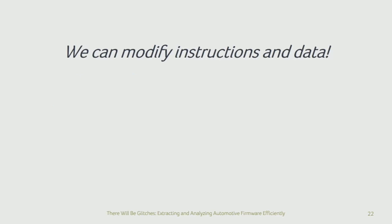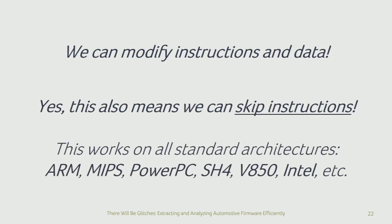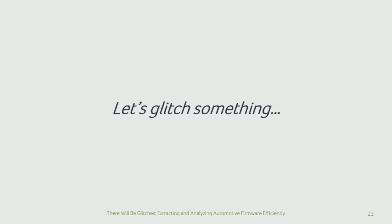So we can modify instructions, we can modify data. Yes, this also means we can skip instructions. And please keep in mind that whatever we're talking about today is not specific to this dashboard, not specific to the software running on this dashboard or the platform on which the software is running. It's really applicable to anything that is not specifically considering fault injection when it's designed. So enough of the theory, let's actually do something useful. So let's start by listing something.